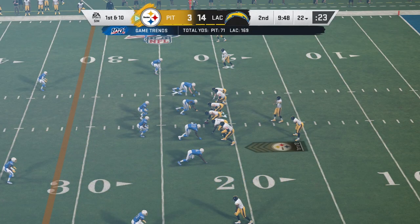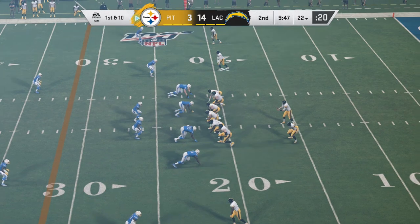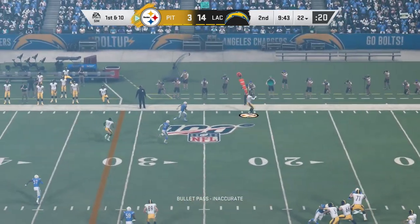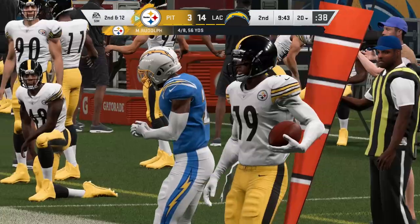Rudolph going to lead the Steelers up now, first and 10 at their own 22. Shotgun snap for Rudolph. He'll find Smith-Schuster. That's complete. A loss of two there.